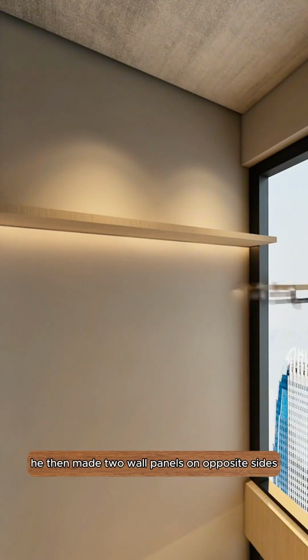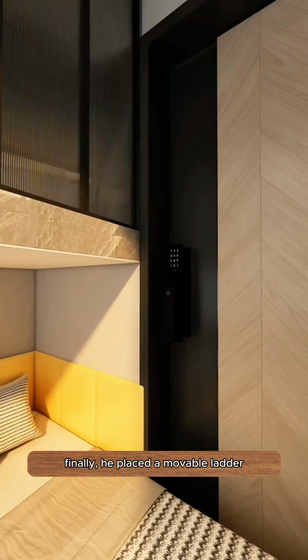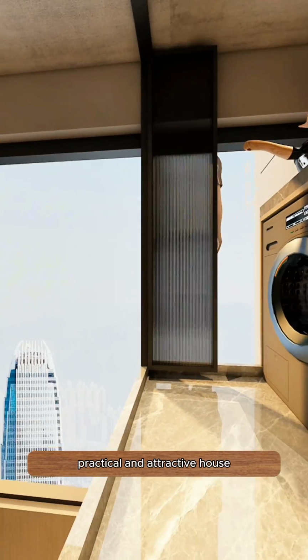He then made 2 wall panels on opposite sides to store all his unread books and hang his clothes below. Finally, he placed a movable ladder. Now, Little John has a fully functional, practical, and attractive house.